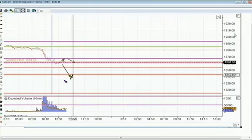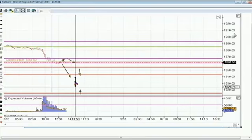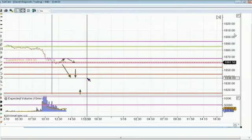Okay? So you get this massive volume bar way down here. The bar shoots up. But the problem is the close is below it. That right there, that's how you make a few thousand, $3,000, $4,000, $5,000, $10,000 day. Okay? Those are the big days.